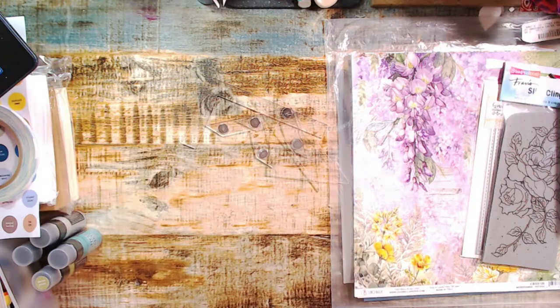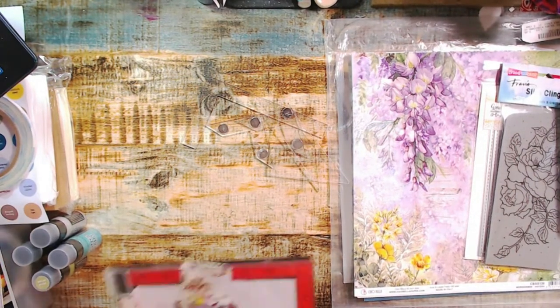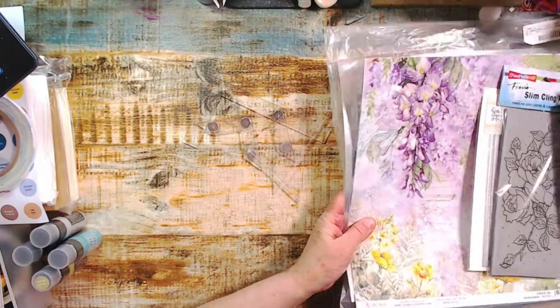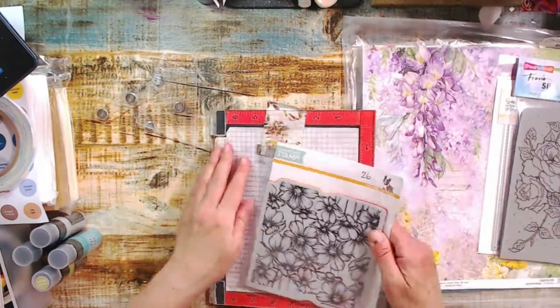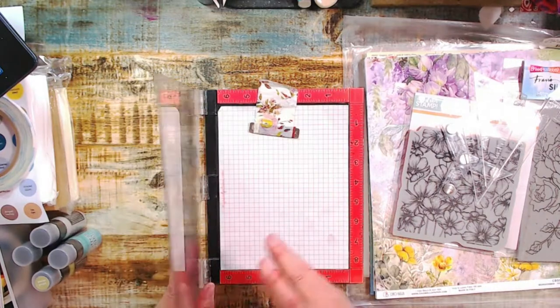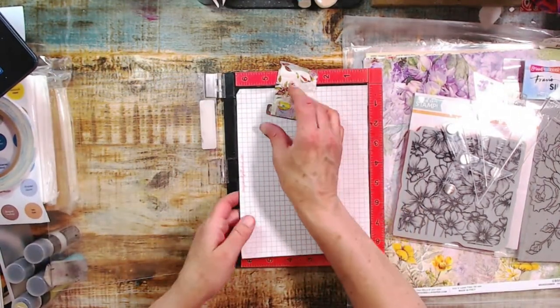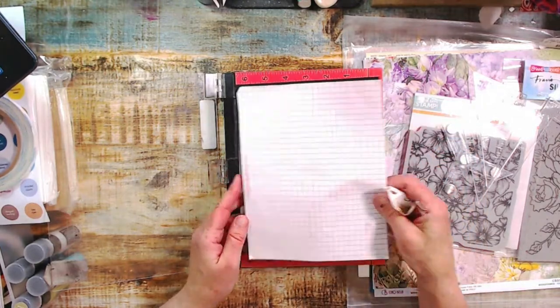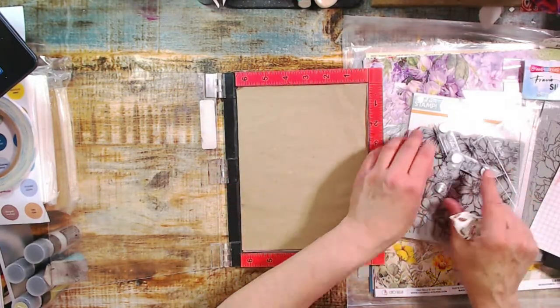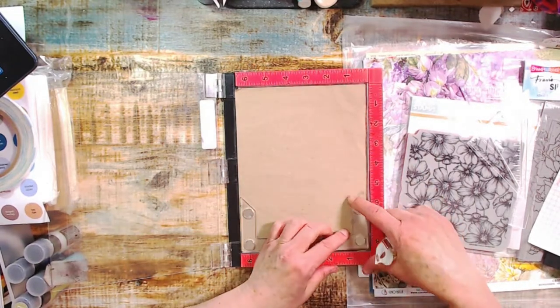I didn't think that was too terribly bad. Where's my Misty? Here it is. I got a desk full of things today. So you have your Misty here, and you go ahead and put down your corners. These are magnetic, which are super helpful.